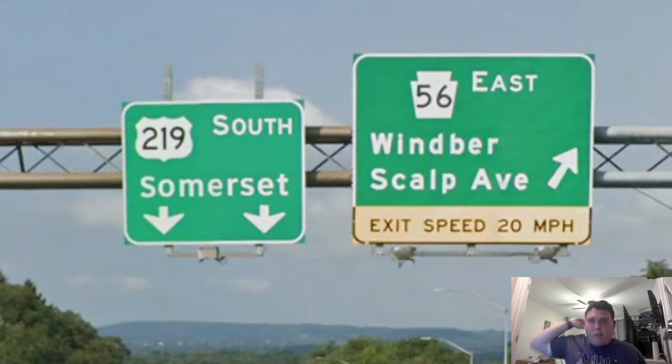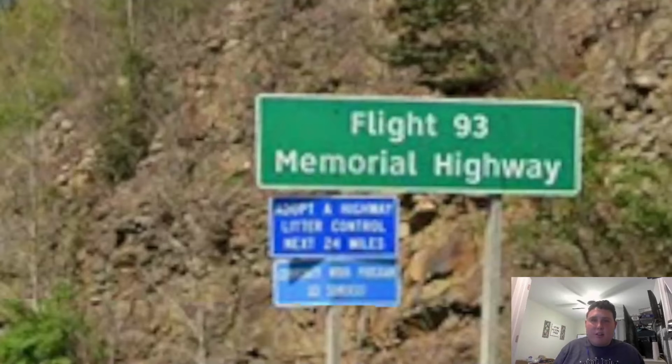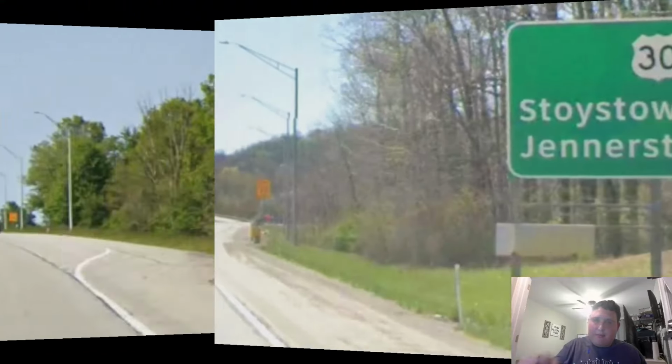Here in Johnstown, we meet with Pennsylvania Highway 56, and we can see that we're now getting signed south for Somerset, which is a great choice. And right away, we're back on Flight 93 Memorial Highway once again, so awesome. Here we meet with US Highway 30, getting signed for Stoystown and Jennerstown.